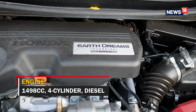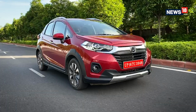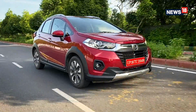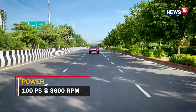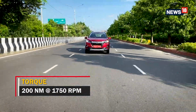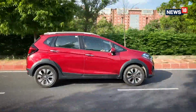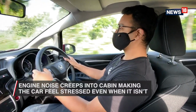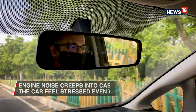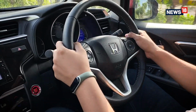With that done, let's get to the big change which is under the hood, the updated BS6 compliant engine. We tested the diesel engine powered variant, which gets a 1.5 litre engine that makes 100 PS of power and 200 Newton meters of torque. The first thing you would notice the moment you set foot on the accelerator is the amount of engine noise that creeps into the cabin. It's slightly better than before, but still loud enough to make the car feel stressed even when it isn't.